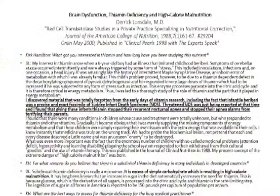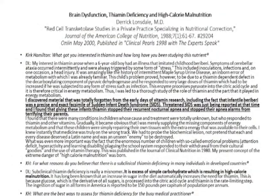This was another one I got. Brain dysfunction, thiamine deficiency. It's same as Derek Lonsdale with a high calorie malnutrition. This guy, as Kurt Hamilton was interviewing him: what got you interested in thiamine and how long have you been studying the nutrient? But anyway, I discovered material that was totally forgotten from the early days of vitamin research, including the fact that infantile beriberi was a precise, exact facsimile of sudden infant death syndrome.